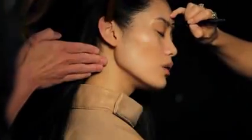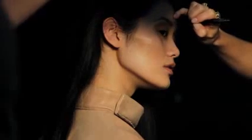On set, I worked really closely with the amazing beauty photographer Liz Collins. I tweaked the brows and played with the levels of shine on the skin.